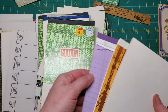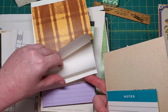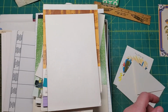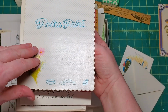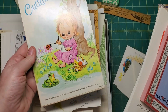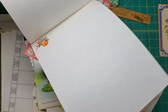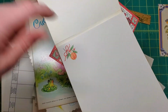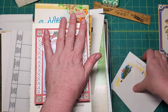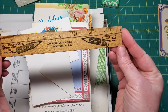Airmail. This one says Scotty White Vellum, so it must be pretty thin. So there's all those notepads. Here's some more stationery pads. These are mostly plain, but they've got a little Christmas image there. And there's another Santa Claus. I found this ruler in there. I think that's got some age.